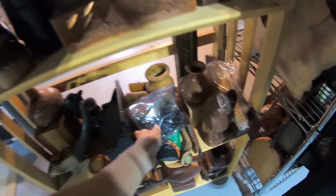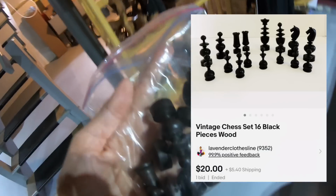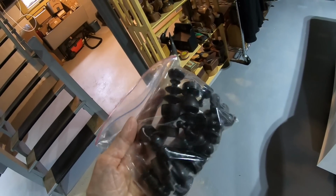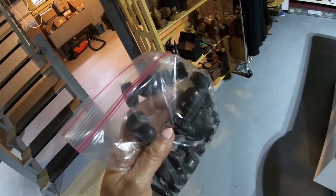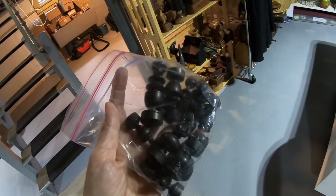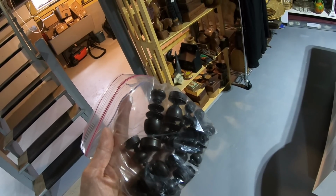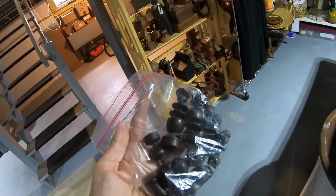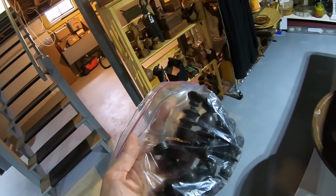So the first item sold is this little wood chest set. I'm going to try to bring this in the light. This is just the black part of the set, and I'm trying to remember where I got these. I found these very unique. They are wood, and these sold for $20. I think I paid a couple of dollars. Wish I could remember where I got these. You know what? I think I got these at a yard sale, so that's what I'm going to say. And they sold for $20, so that was a great sale.